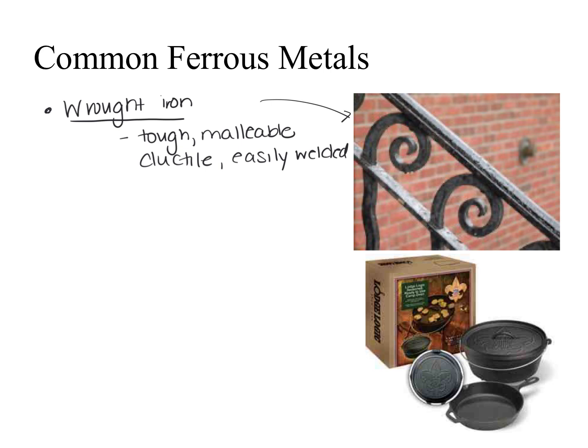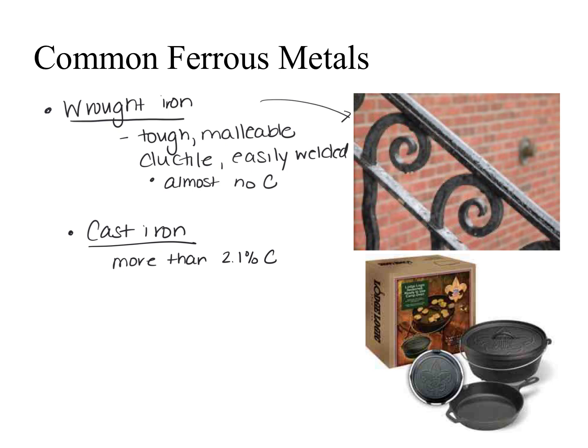The other type of ferrous metal that we run into pretty frequently is cast iron. Right? It's an alloy that contains more than 2.1% carbon. This, by contrast, has almost no carbon. Right, so both of them are iron alloys, but they're defined a lot of times by the percent of carbon that they have. And that increased amount of carbon does make this very brittle.